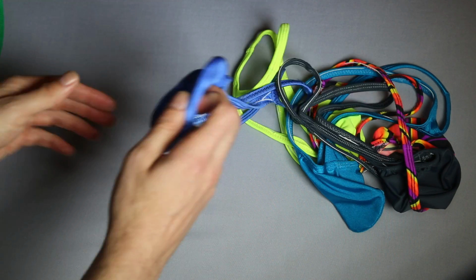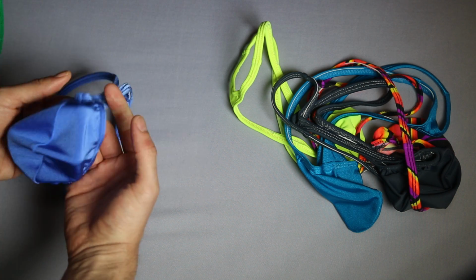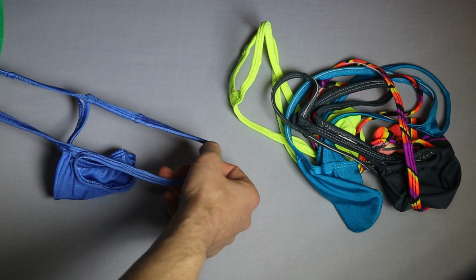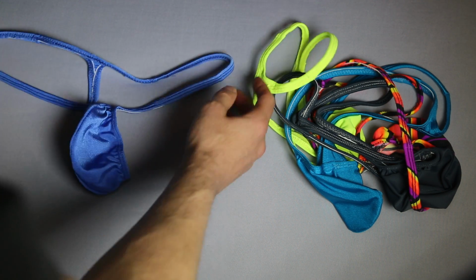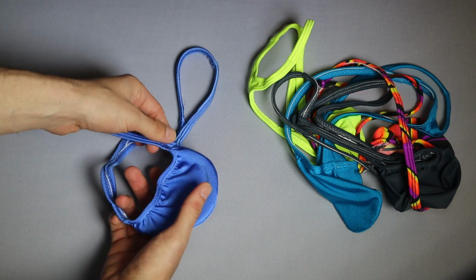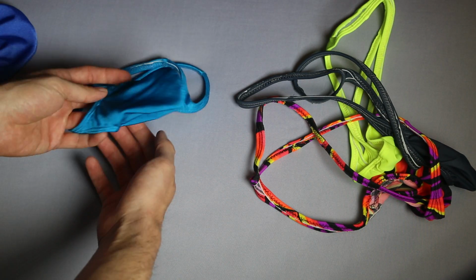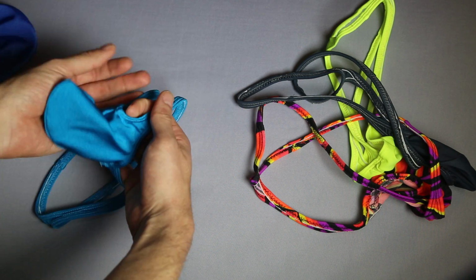So that's green, and this is kind of a turquoise or light blue color. I have to look up the difference here. The bands seem fairly wide. Hopefully the sizing is correct on that. Yeah, it might be a little more wide than what I need. That pouch looks a little bit different than the other one. Let's see, remember what I ordered there. So this is more like the first green XD.